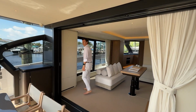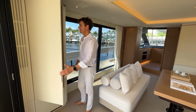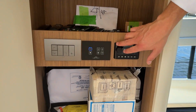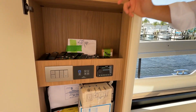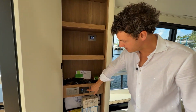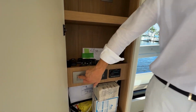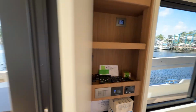Accessing the interiors, the first thing I want to point out is over here we do have hidden switches. As you can see, we have the Yacht plate here, which controls the light whenever is the scenario that you want to have. You could do all on, night vision, night mode, welcome mode, dimmer mode, or TV mode. Over this side are the regular switches, and this one actually operates the Fun Island awning, which is unfolding right here.